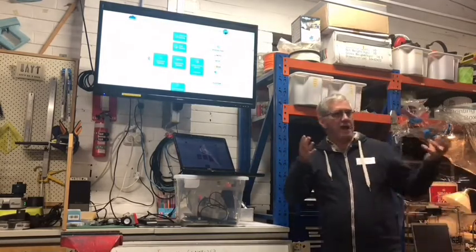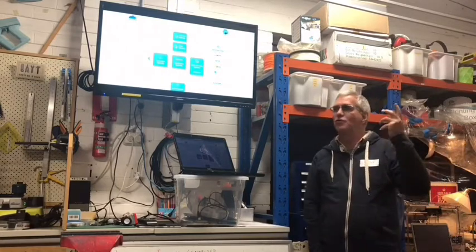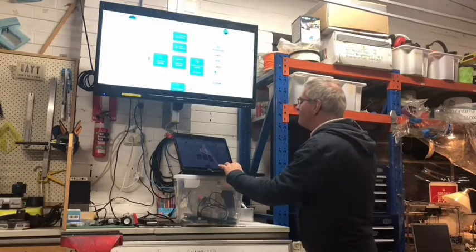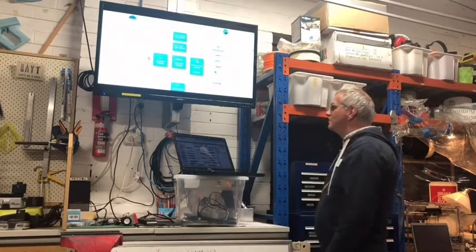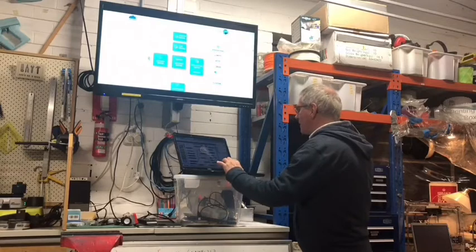So the application you end up writing is written in a tool like Node-RED, which I'll give you a bit of a look at. So you might write something in Node-RED. I'll give that a go.